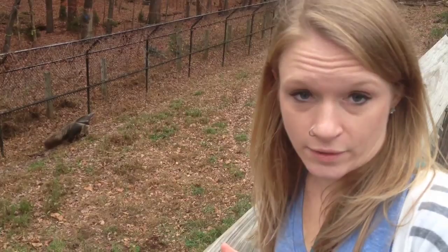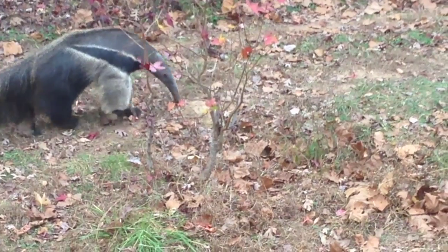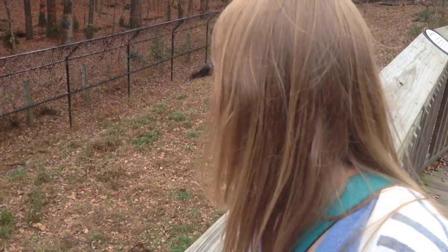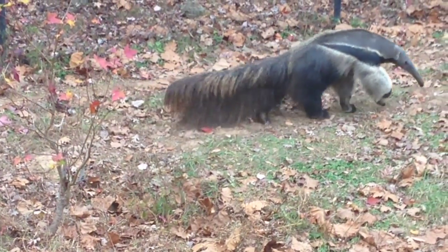So check this guy out. This is an anteater. When he's hungry, he doesn't have to use his teeth because he has a 2 feet long tongue, by which he eats 30,000 insects a day. Sounds like my kind of guy, except minus the insects. Pretty crazy looking. Pretty cool.